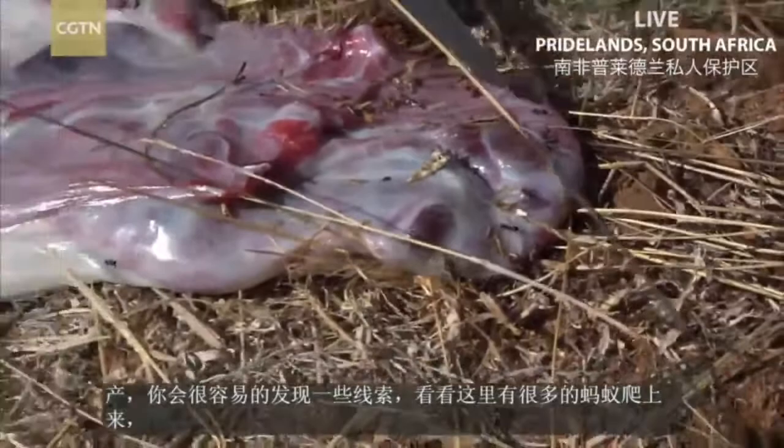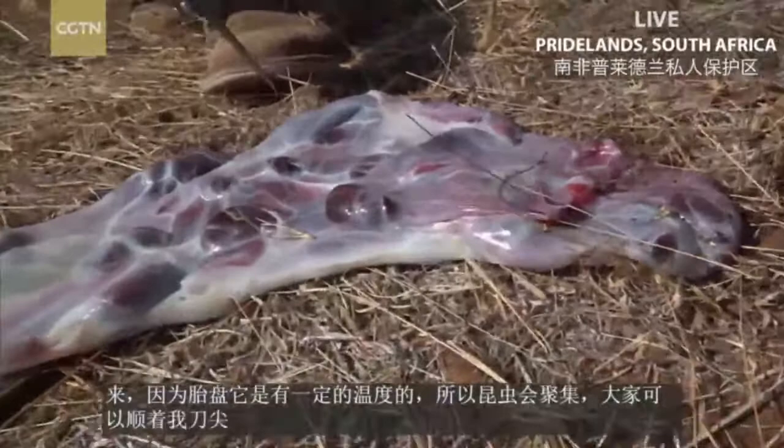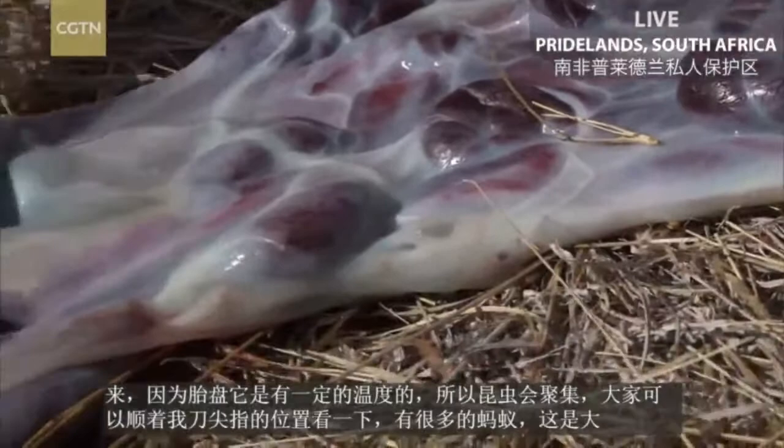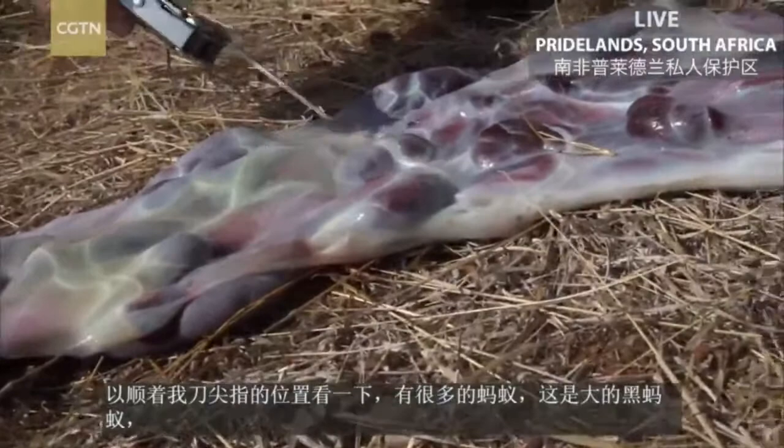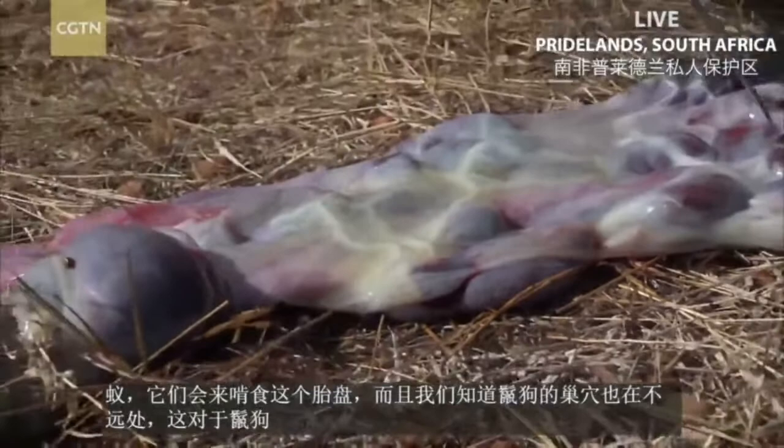I've also seen some matabele ants coming through, which are these rather large black ants, and feeding on it, and I'm sure there'll be some pugnacious ants, which are also carnivorous, that will come and devour this. But this shouldn't stay here for too long. The hyena dens are not too far away, or even some birds of prey might come down and feed on this. This will be very nutritious for them. And yeah, anything, jackals, any small predators. But it's fascinating though, to see something like this.